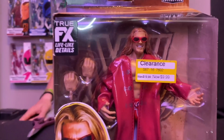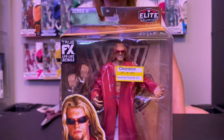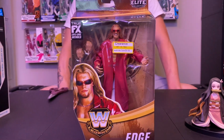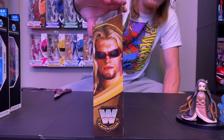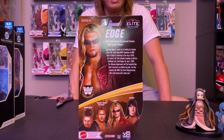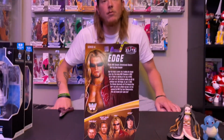Woo! So if you are a wrestling fan, they have Mean Mark, China, and I actually saw Road Dogg today, and finally Edge is on sale, which is great. So really weird, because that is the whole wave, but Mean Mark and China I have seen at every Target on sale for around $9.99, or I have seen Mean Mark for $5.99. Have not seen Edge on sale at all yet.